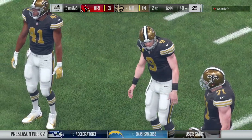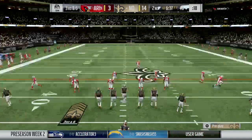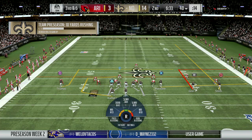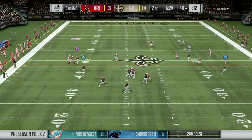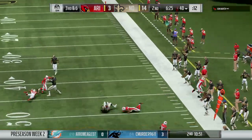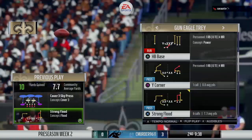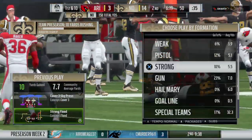And on 3rd down, a nickel formation here defensively. From the gun, it's Breeze. That's caught by Meredith right side. And he gets this one to midfield before he's brought down. His first catch there, good for 10 yards and a first down.